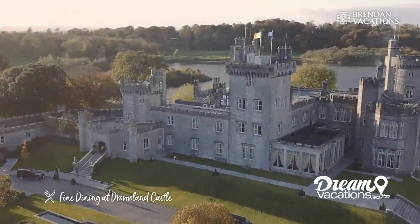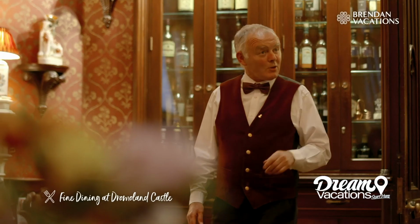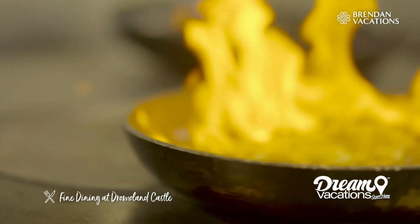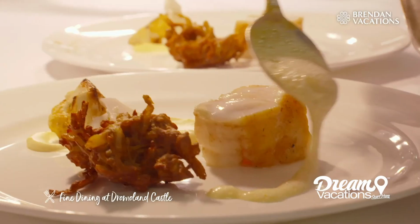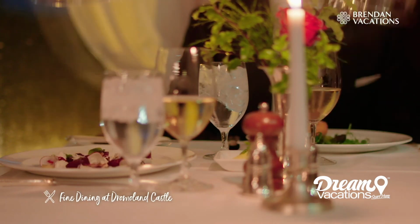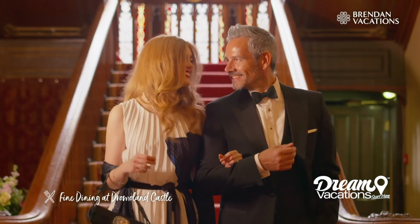Dress up and dine in luxury at Dromoland Castle's landmark restaurant, where award-winning cuisine and silver service combine to create a magical experience. Brenda will handle the reservation and transportation details, so the only thing you'll have to worry about is which of the 6 courses on their tasty menu you'll enjoy most.